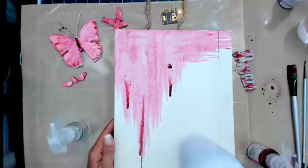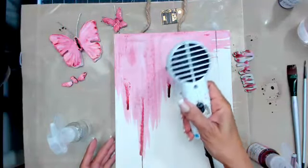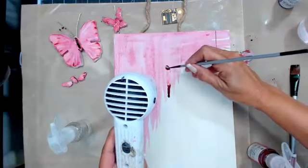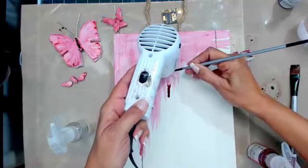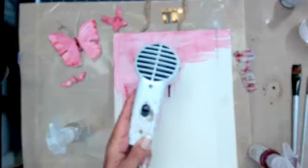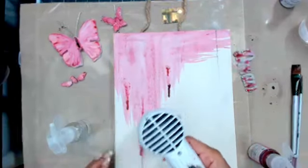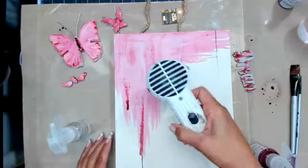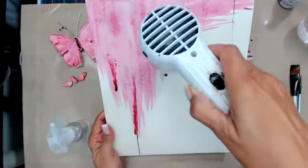Okay, now let's keep drying. You can splatter. And this one, let's see, let's pull it down a little. This dryer doesn't have a lot of, it's not like a strong airstream, it's just hot. But if you use a regular hair dryer, you can even blow these along. Let's get a little bit more.